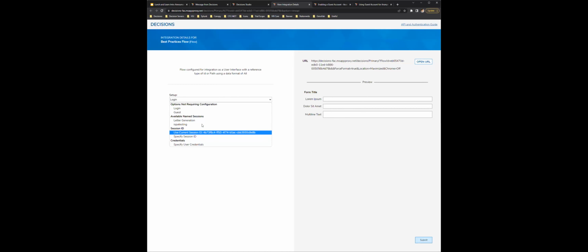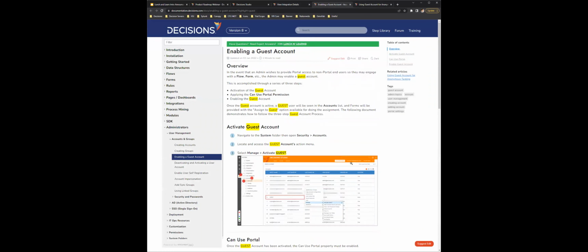But in our case, what we were going to want to do is leverage one of two things. We have the ability to set this link to use a guest account. The guest account does need to be set up, and I do have a document here in our documentation website where you are able to set up a guest account. This is sort of like creating an account that anyone can use. You do want to make sure you're specifying permissions for this guest user. So if there's certain projects that we don't want this user to use, we want to specify those in the portal.